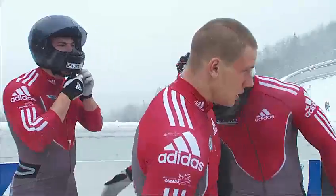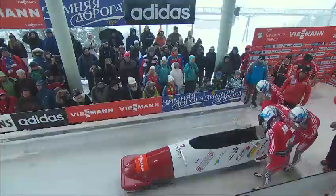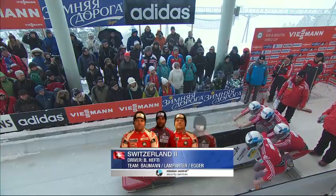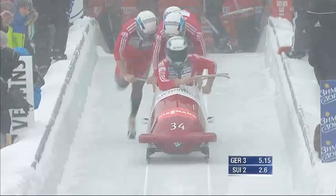Well, there's the mechanic on the right. The mechanic on the right's going, oh, geez. All the guys are out. Oh, well, Lyndon, Justin looks the one who's most beat up. Well, next up, our two-man winner from yesterday, Bert Hefty, Alex Baumann, Thomas Lamparter, and Jörg Egger are the crew.